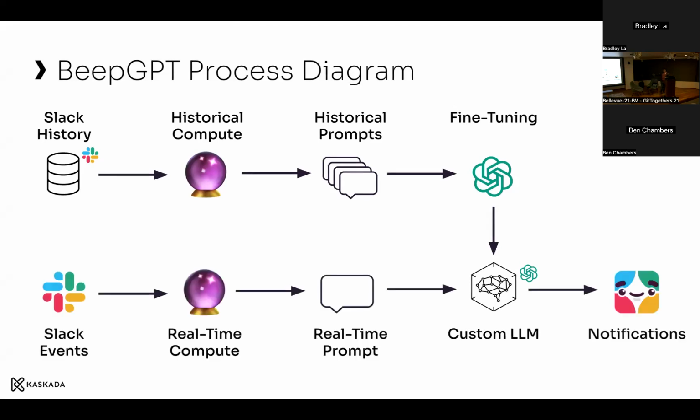And then in real time, we have to do the same thing. Connect to all of the Slack events as they're happening in real time, do some more compute over that, make the same prompt, and feed that into the model that you fine-tuned. And then call into Slack's notifications API to send a message to you.